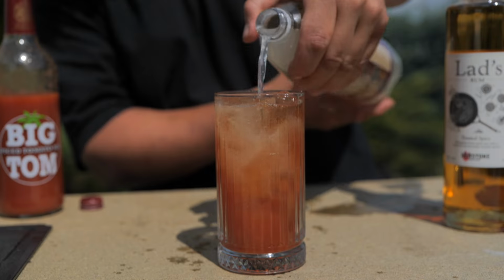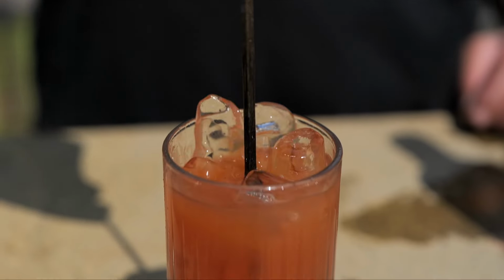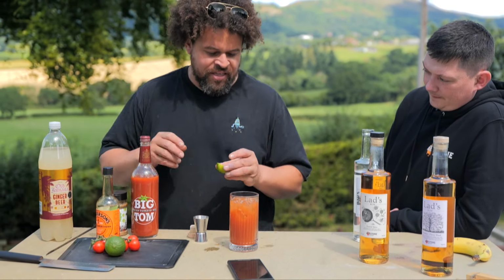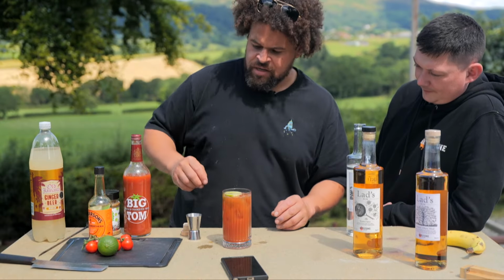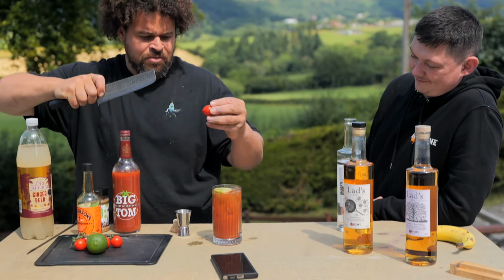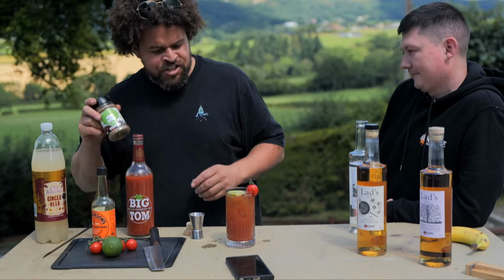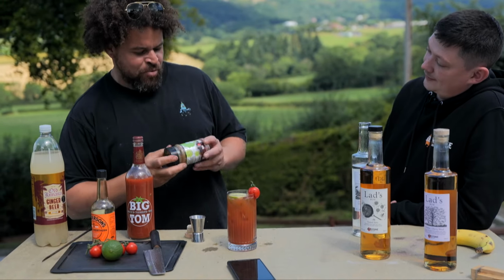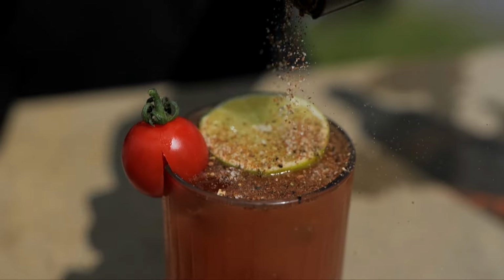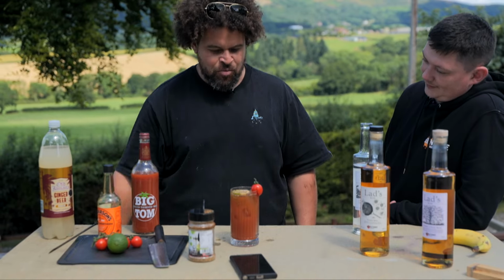And then we're going to go little spin. Mix it all up. With a skewer, no less. Absolutely. I'd expect this. And then we're going to go in with that other wedge of lime. If you want to be poncy, you put a little tomato on the side, like that, beautiful. And then, shameless plug, I would usually use tahini, but we brought out margarita. So this is a seasoning, a little sprinkling of margarita seasoning, and we're away.